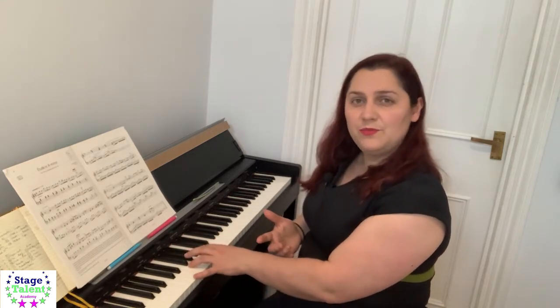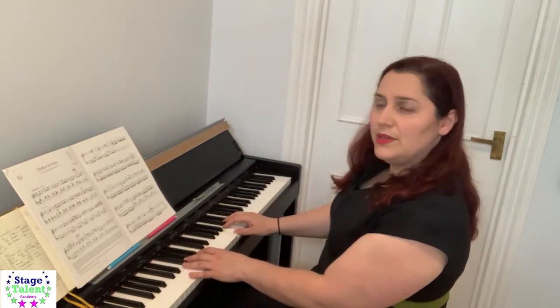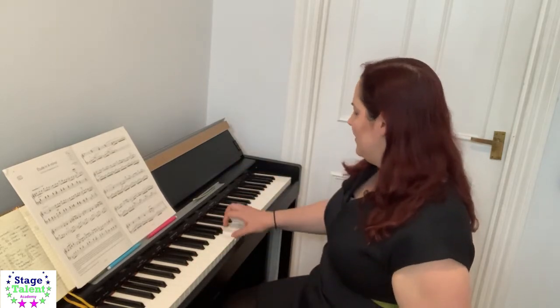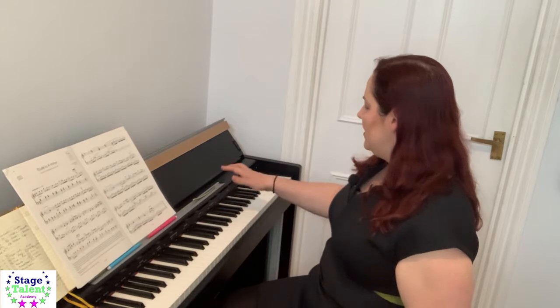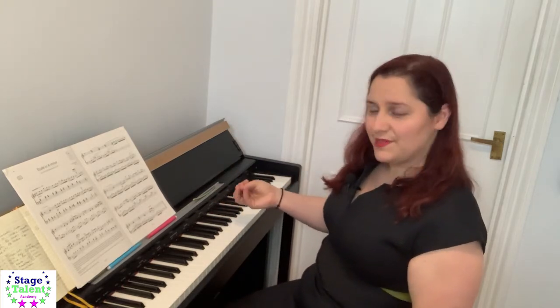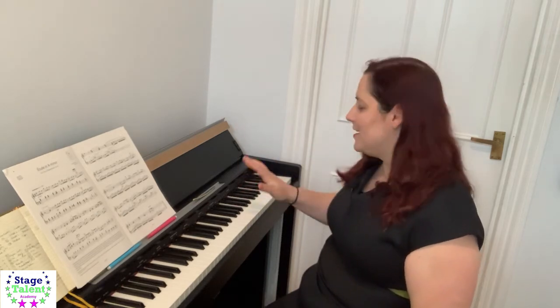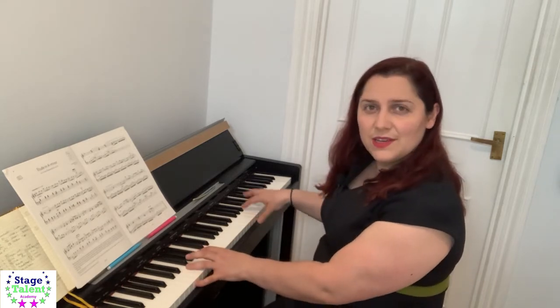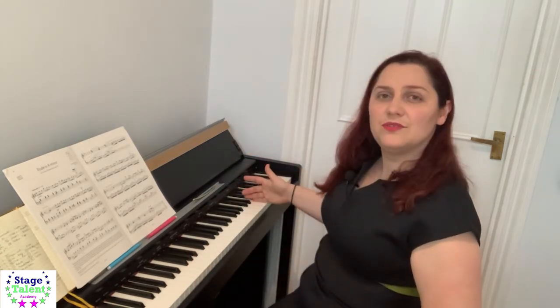Okay, this will help you because right hand has got big jumps. It's got B, C, B, and then it jumps there. A. So you go B, F, A, E. Whenever you've got big jumps, keep your eyes on the note where you want to land. Then your hand will land. But if you're worrying about what your left hand is doing, that means that you can't see the hand that has to do the jump.